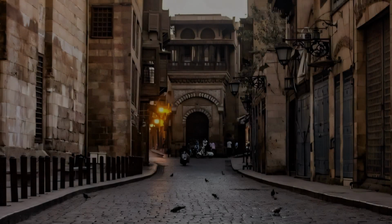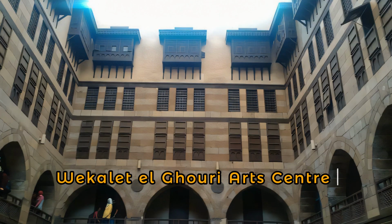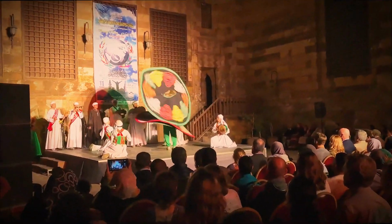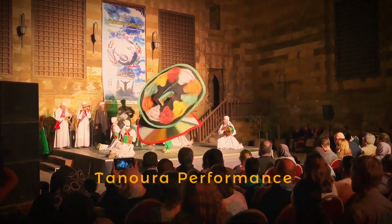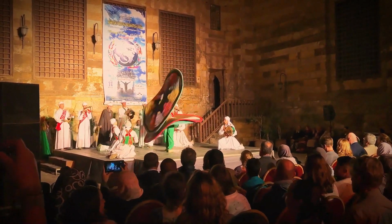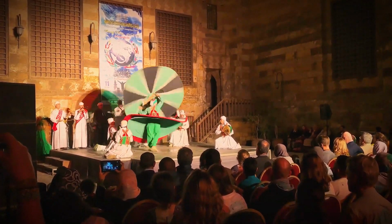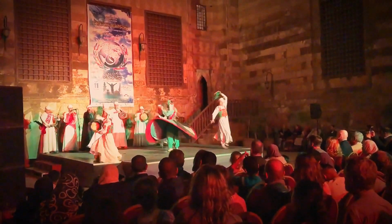Cairo is also home to the beautifully restored Wekalet El Gouri Arts Center, which hosts a wide array of cultural events. Here, you can see an unforgettable Tanura show, a whirling dervish performance that merges Egyptian folklore and Sufi spiritual chants. This colorful and mesmerizing one-hour experience is a must-see for anyone visiting Cairo.